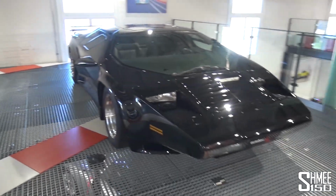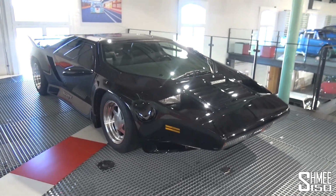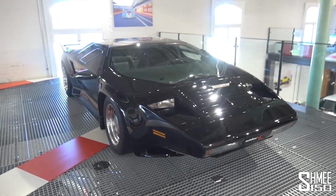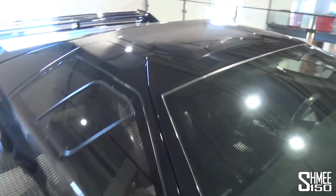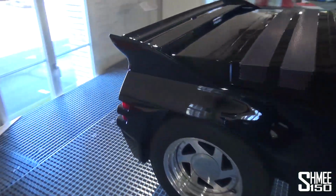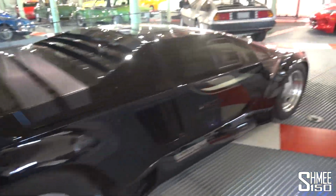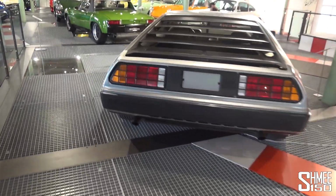Next to them, we have the Vector W8. This is a very unusual thing. You don't see many Vectors. I think there are about 20 in total around the world. I've seen a couple of them in collections, but very much that iconic wedge shape. Just look at it, it's quite futuristic to have a supercar with a glass roof panel. This is really unusual. I know there's quite a fan club behind them. Look how wide the back of that car actually is. So next to that, we actually have the DeLorean with its stainless finish on the outside as well.